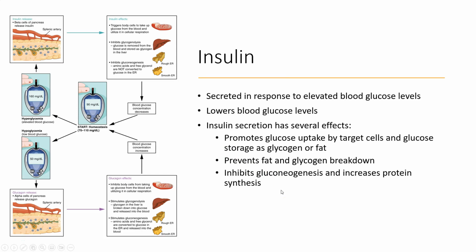Insulin is secreted in response to elevated blood glucose levels, or hyperglycemia. Insulin's primary function is to lower blood glucose levels. The secretion of insulin has several effects. One, it promotes glucose uptake by target cells, and it also promotes glucose storage as glycogen or as fat.